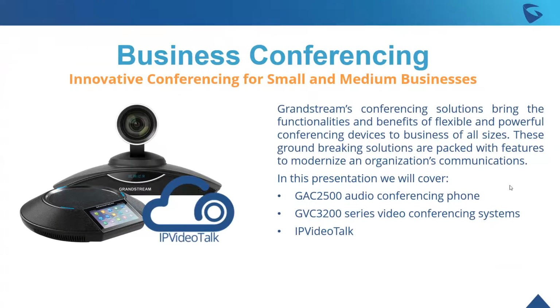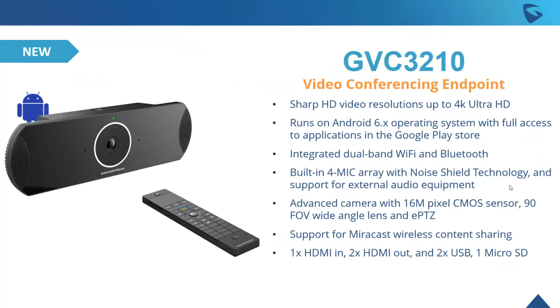So business conferencing, this leg of our solution here, we have just a couple things to go into. Our conferencing solutions, as you know, used to be pretty limited to the GAC audio conferencing device, the GVC 3200 series, and of course IP VideoTalk. Now though, we have the new GVC 3210 video conferencing endpoint. So this is sharp HD video resolutions up to 4K Ultra HD.